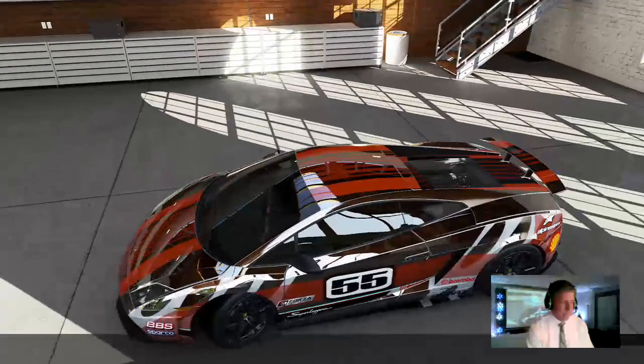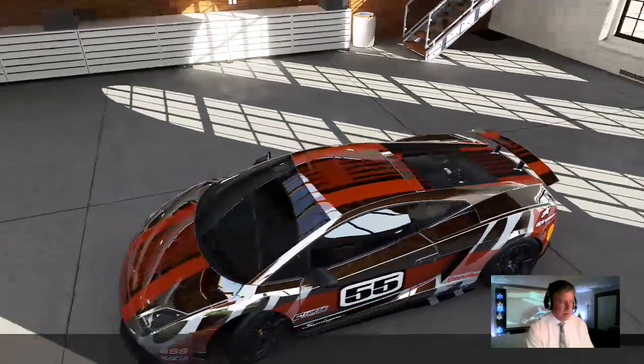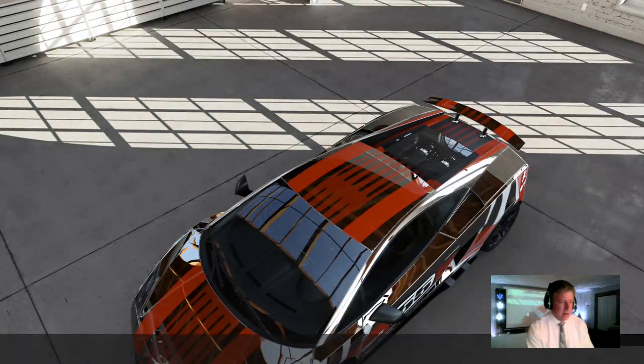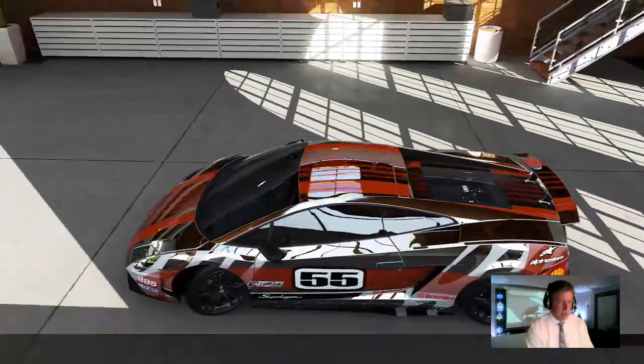Okay. Yeah, there we go. I think that's sharp. That's good. Where the stripes go all the way through, it's got that in detail on the top there. That's pretty cool. I like the way it works on the fin back there.